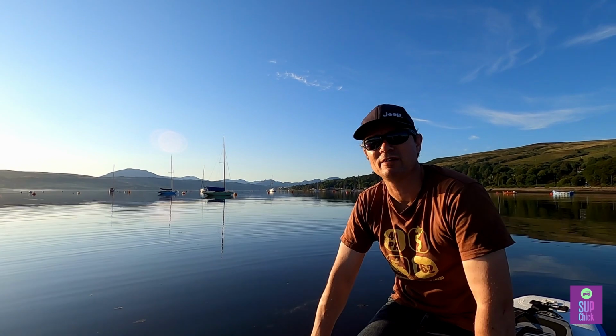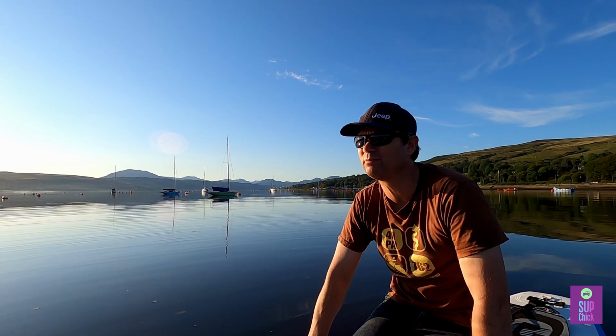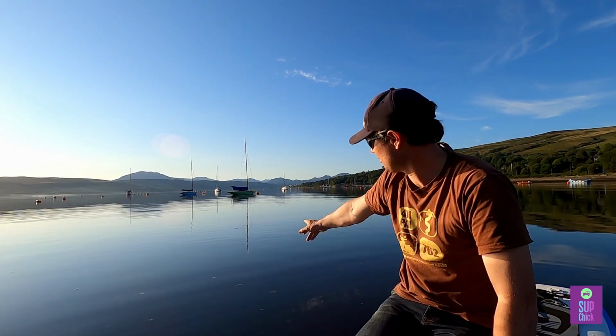Over my shoulder there is the UK submarine base. We're in Loch Long, and it's a very deep loch, which makes it suitable for the submarines. I think the submarine base may be called Faslane. It's just over there.